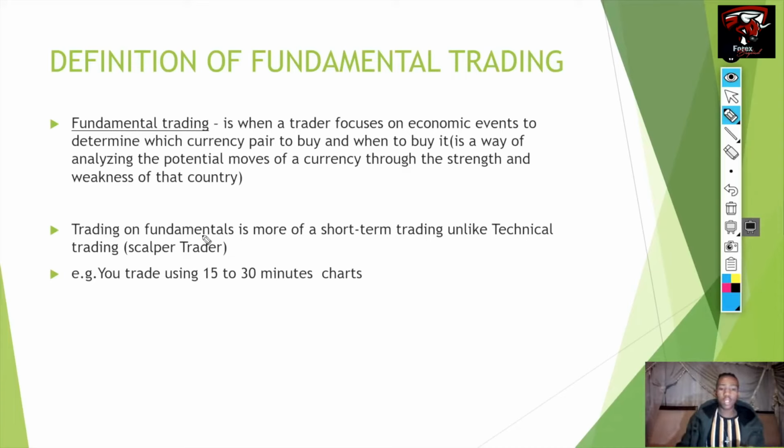Trading on fundamentals is more of a short-term trading, unlike technical trading. A technical scalper trader is a day trader, who can trade up to a whole day, whereas a fundamental trader can only trade up to 10 to 15 minutes a day, or depending on how many news events they have on that day. Hence, I said it's a short-term trading, unlike technical trading. The fundamental trader uses only 15 to 30 minutes to analyze the charts and enter pairs.